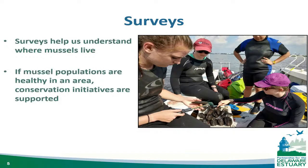This photo right here is of a snorkel survey that was conducted to help assess the conservation status of one of the mussels that Kurt was talking about, the tidewater mucket. This was a survey in collaboration with the Academy of Natural Sciences of Drexel University, the Pennsylvania Natural Heritage Program, and the Western Pennsylvania Conservancy.